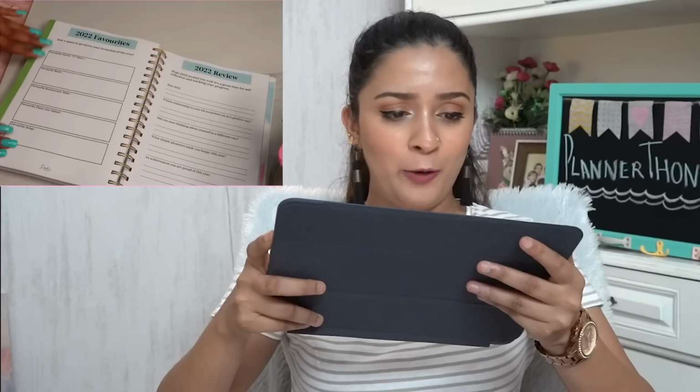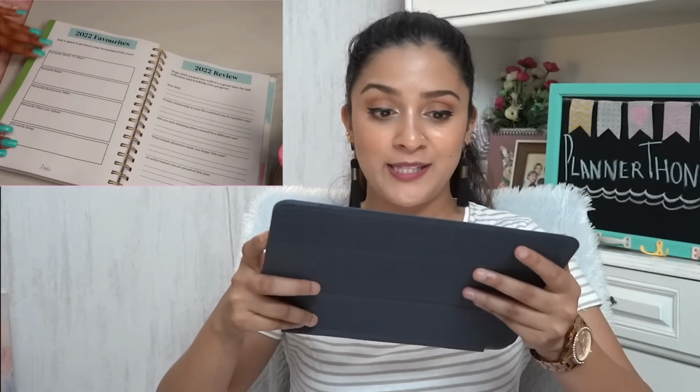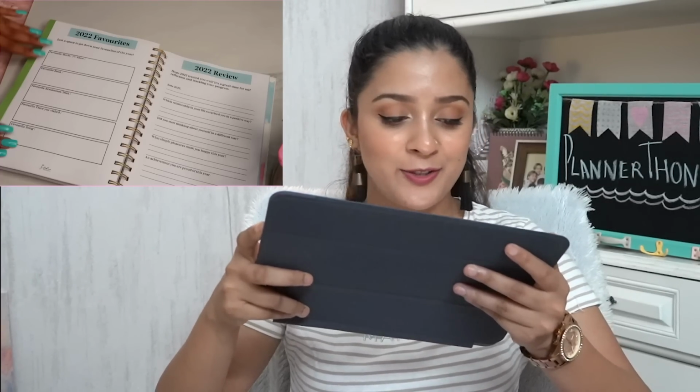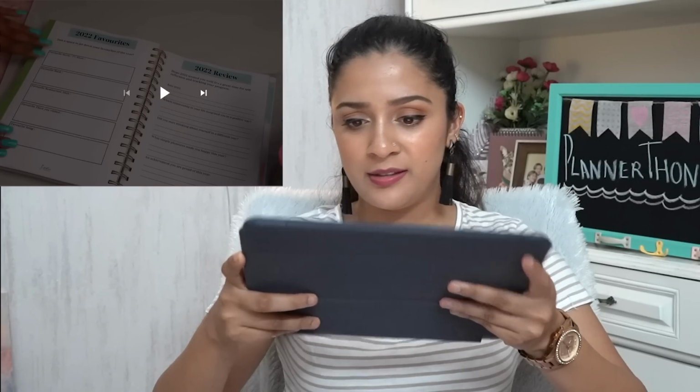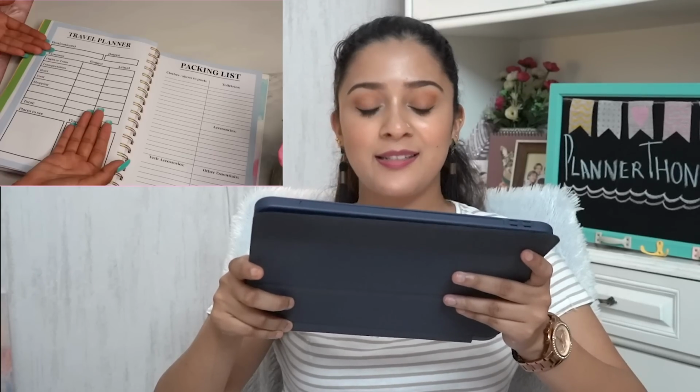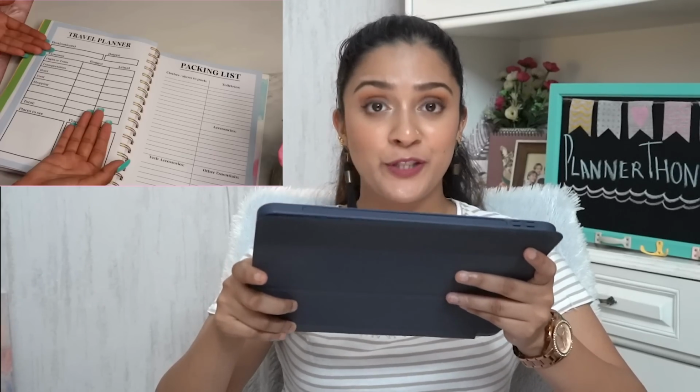2022 throwback. Wow, there are more 2022 reflection pages. So there's favorites, where you can write your favorite movie of that year, your favorite book, your favorite restaurant dish. Yeah, this is just amazing. There's 2022 review section. They had this travel list in the previous planner as well, travel planner and packing list. Such a cute and useful spread to have.